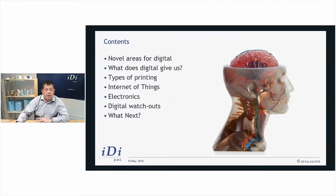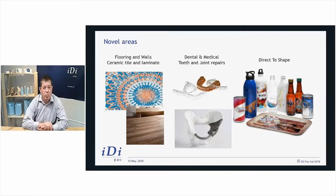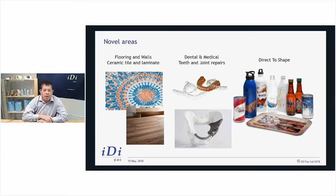So, okay, the novel areas. The fact of the matter is, a lot of this stuff is around us already. For example, in the home, flooring and walls, we have ceramic tiles, wooden flooring laminates, furniture. That's all pretty much exclusively digital these days, apart from the really, really high-end stuff, which is hand-painted if you can afford that kind of stuff, or real wood.